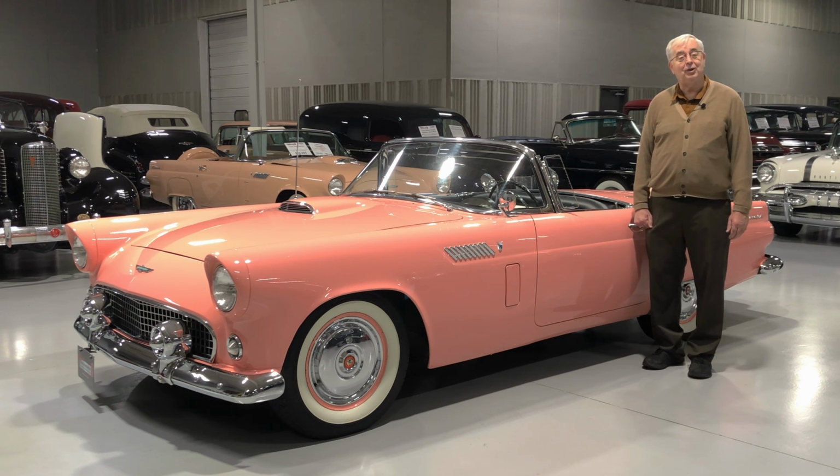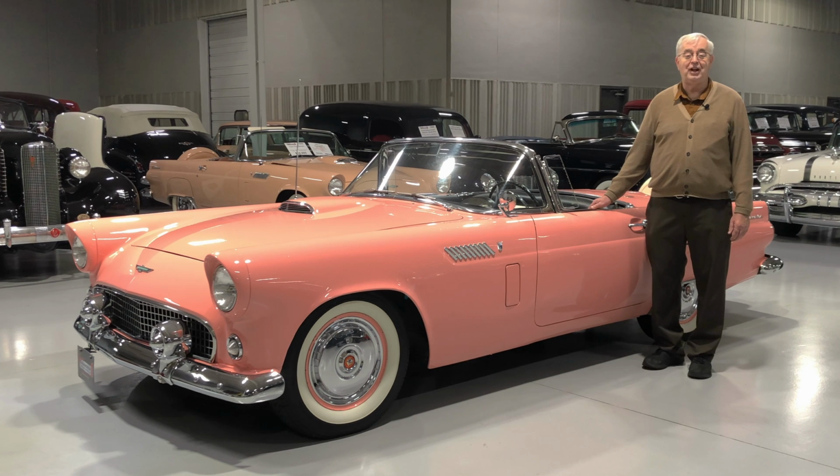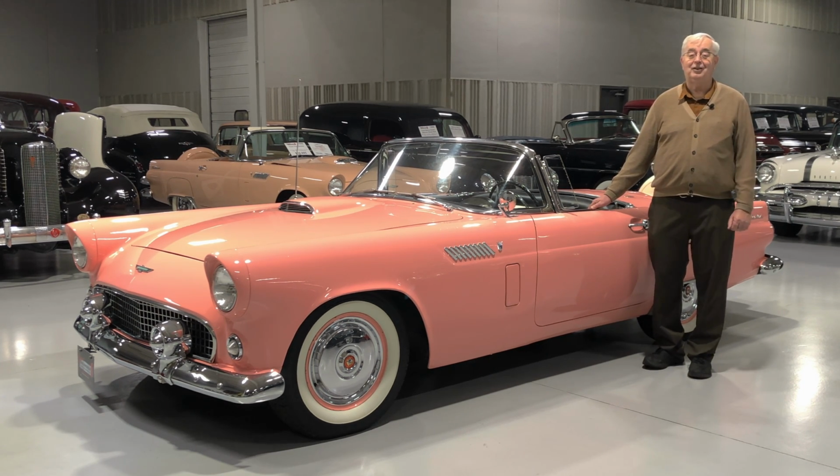So, well, we thank you again. If you're looking for that T-Bird to add to your collection, we've got a gem right here on the sales floor. Don't wait too long. I think this is going to be one of those cars that someone's going to find a happy home for pretty fast.